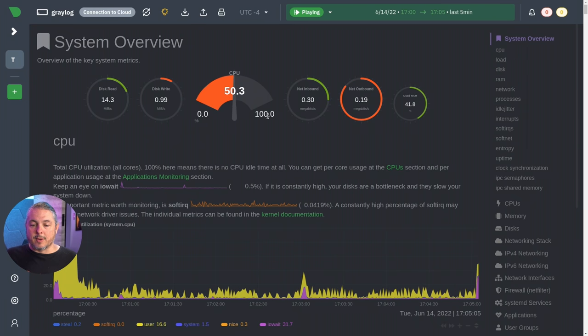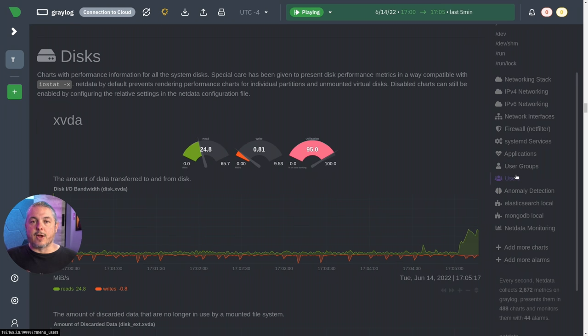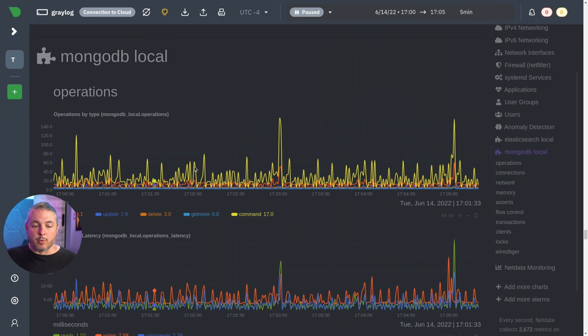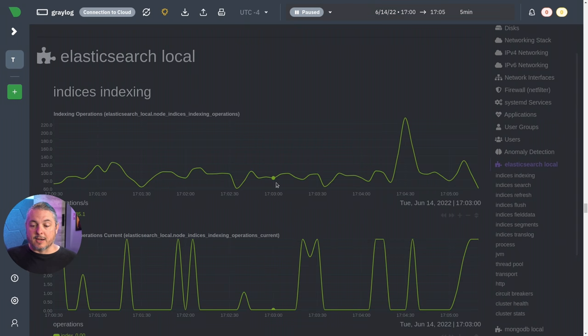All right, did another query, and we see the CPU usage ramping up here, and we can probably jump over to disk usage, and yeah, disk usage going to 100% because I told it to query all records available to look for a couple different things. Now, as I said, other applications such as Elastic and Mongo are detected. So here's our mongo.local, what queries are done in Mongo. Go over here to Elasticsearch, what queries are being done in Elastic.